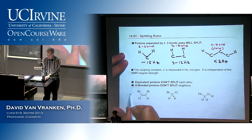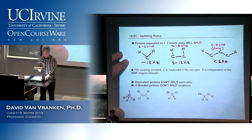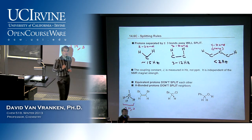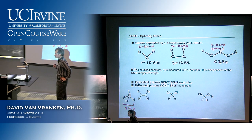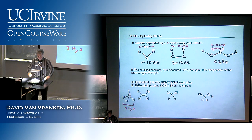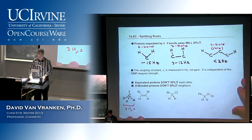So no splitting here. Actually, that's not the most common case where you see no splitting. The most common case where you see no splitting is a methyl group. In every case, the protons on a methyl group are equivalent. So these always show as a 3H singlet whenever you have a methyl group. So that, 3H, and watch this, I'm going to write the letter S there to mean singlet. They don't split. They're equivalent. So whenever you see a 3H singlet, usually a towering peak in your NMR, I can't think of any case where that's not a methyl group, but maybe I could design one in theory.